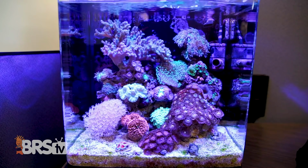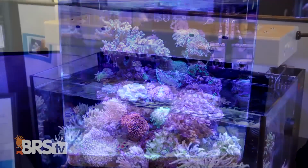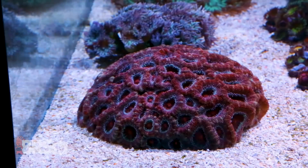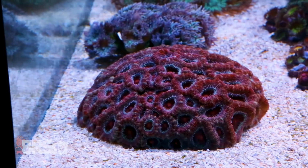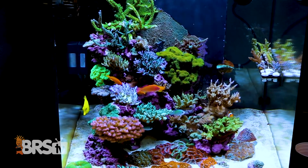On a scale of 1 to 10, from easiest tanks to hardest, I'd say polyp tanks like zoanthids and mushrooms are like a 2 to 3, softy tanks maybe only slightly harder. LPS tanks have a few additional needs and maybe a 4 to 5. SPS tanks require more attention to a variety of factors and like a 6 or 7.